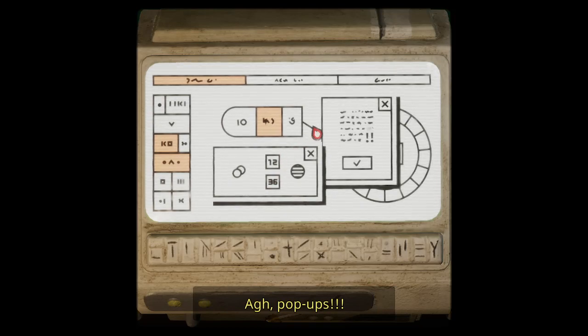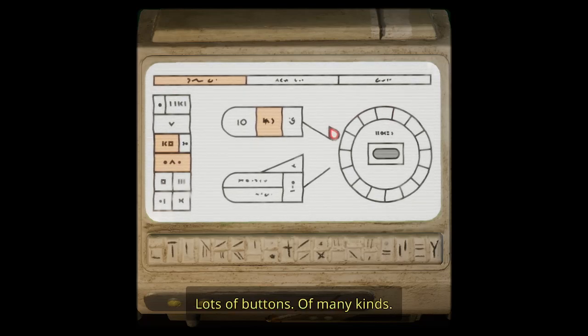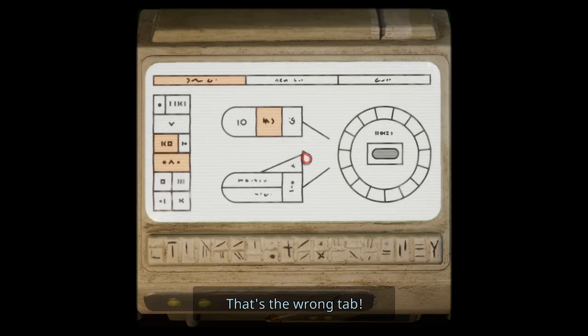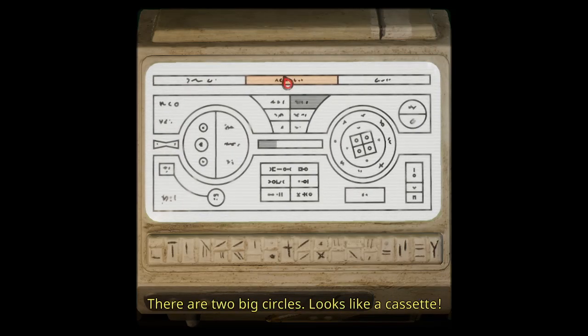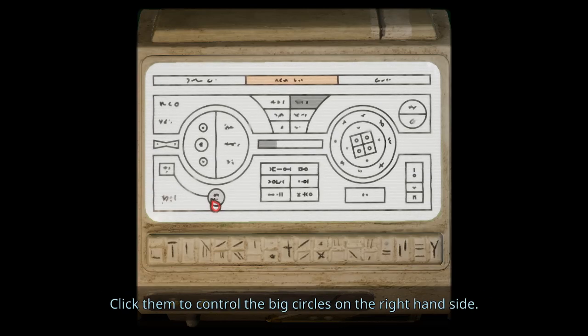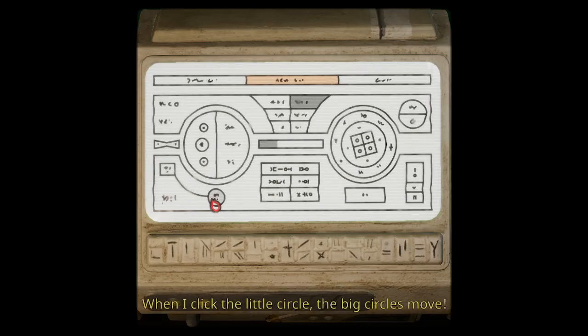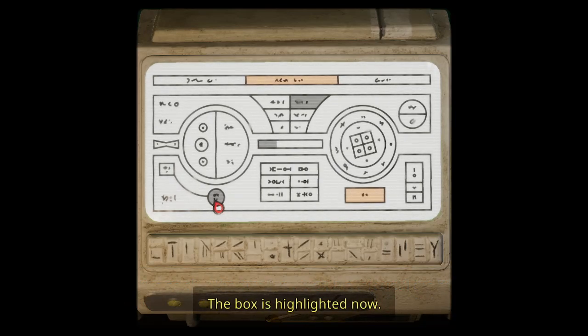Pop-ups! It's okay. Just close them. Now what are you seeing? Lots of buttons. Of many kinds. That's the wrong tab. Okay. Go to... Now what are you seeing? There are two big circles. Looks like a cassette. Okay, great. There should be a small box in a circle connected by an arc in the lower left-hand corner. Click them to control the big circles on the right-hand side. When I click the little circle, the big circles move. Okay, so click the small circle on the left until the box underneath the big circles on the right is highlighted. The box is highlighted now.